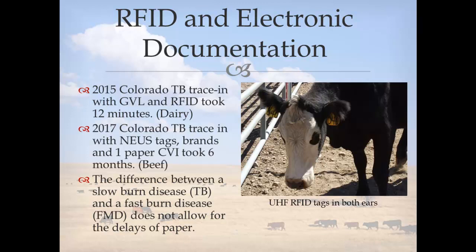So again, if you contrast what we're looking at, going through paper or putting cattle in chutes and reading ID tags: in 2015, Colorado received a number of cattle to a dairy that were directly from an infected dairy in Texas. The cattle in question came in with health certificates from Global Vet Link, and they were RFID'd in 15 minutes. We knew who those trace cattle were within that herd, and we were able to follow them through a testing process, which is a whole other issue.